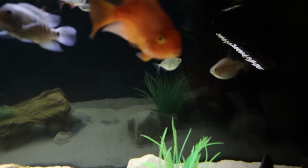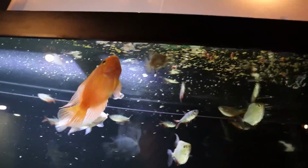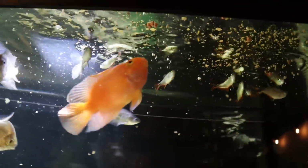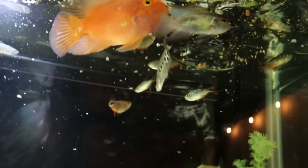But other than that, I do want to go ahead and feed this tank. So I'm going to call them all over. I've got their food right here. And let's watch them munch away. I do feed this tank 3 different types of food: small pellets, big pellets, and flakes. You can see our clown knifefish up there munching. I'm glad he's finally learned to eat at the surface.